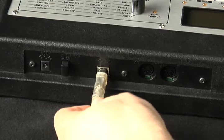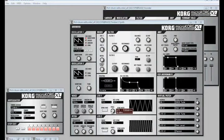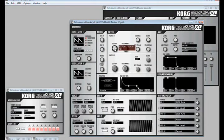If you want even easier editing, connect the USB port on your MicroKorgXL to your favorite computer. It's not only a USB MIDI interface, it also connects you to the included Editor Librarian software. This editor is a sound designer's playground. If you're comfortable using software synthesizers, you'll be right at home here.